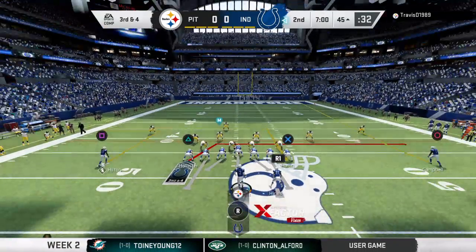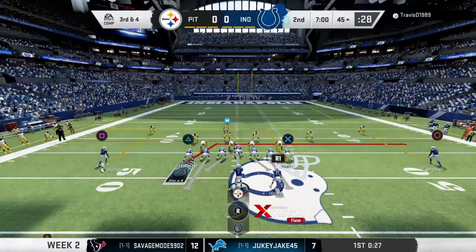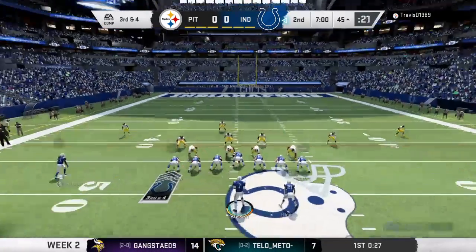Check 55 to Mike. Watch the slant. Watch it. Switch. Swing. Out.